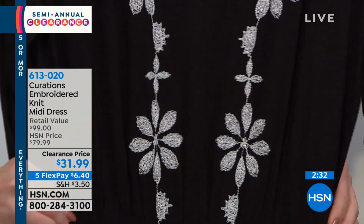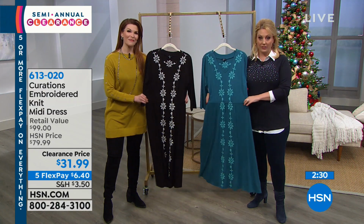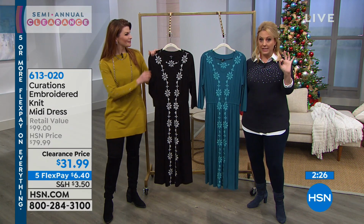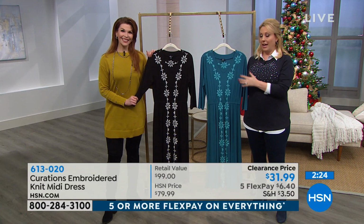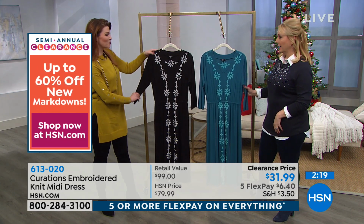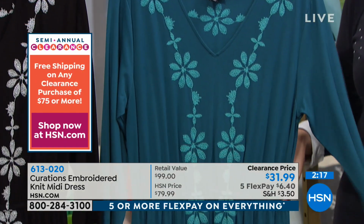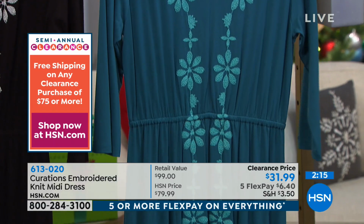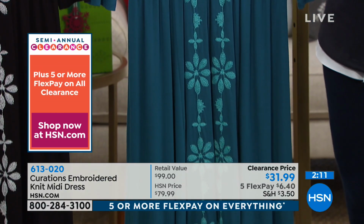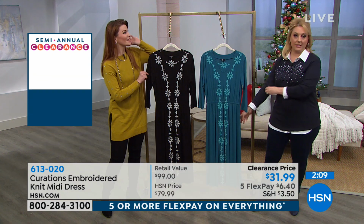$31.99. This is part of the free shipping special. Remember, when you spend $75 on a clearance item, you get free shipping and handling. This is clearance. And with all the embroidery work, I can't believe the price on this. It's beautiful. And like you said, it is a really, really soft material. Oh, I love that color. The gorgeous contrasting colors between the embroidery and the backdrop are stunning. Teal and black. Two color choices, teal and black.